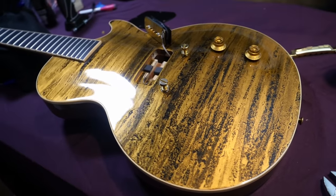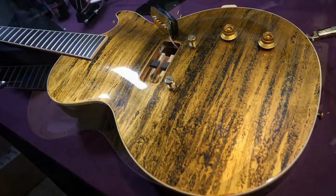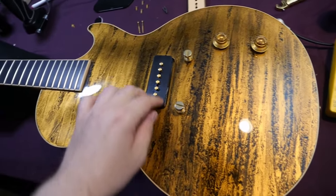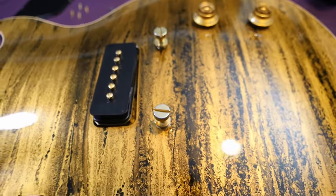So even if you've tried a chambered guitar and you didn't like it, there are different styles of chambering within Gibson's history. But as far as our reading, that is 7.85 k-ohms. That also tells me it's a regular P90. Those other ones read twice as much. Very cool. Time to move on to our lightning bar wraptail piece.